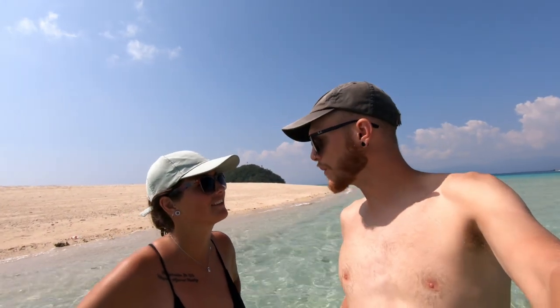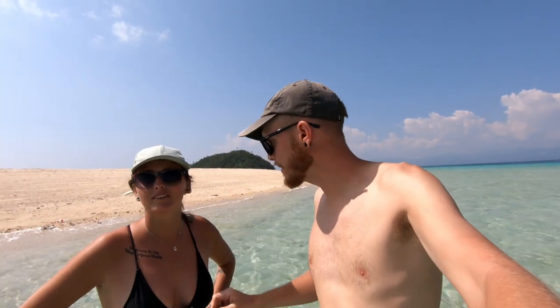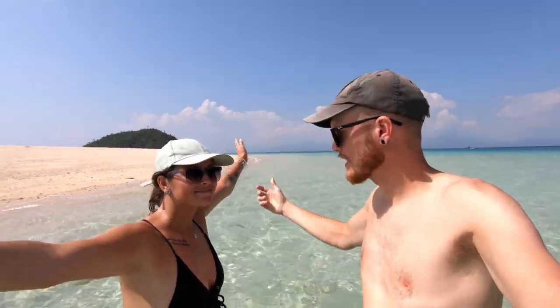So after here, I think we're going to go to a viewpoint, which gives you a 360 panorama of the island. So we're going to go there after here. So let's just enjoy some more water.